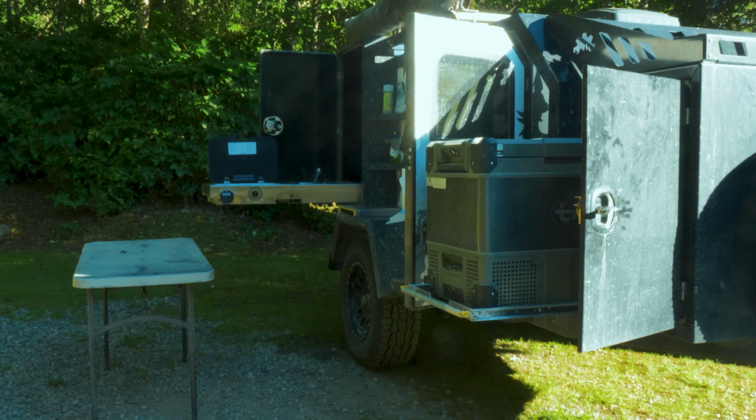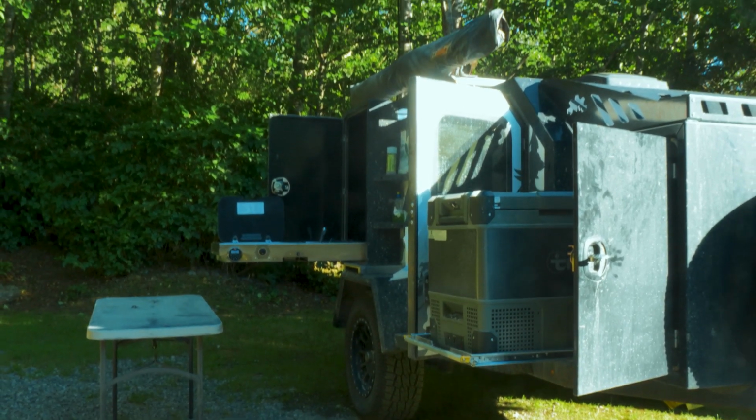By using a portable camp table, you can set your kitchen up into a U-shaped formation, giving you ample prep space.